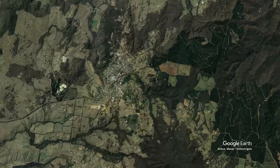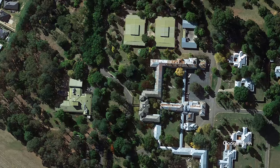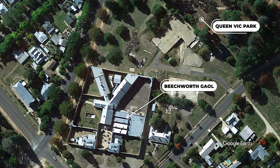We then headed into Beechworth, stopping by the Beechworth Asylum. We also visited the Queen Victoria Park and the old Beechworth Jail. Lastly, we stopped by Newtown Falls.